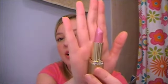And the second color I have is 165. It's called Tickled Pink. And this is a really light, frosty pink. It's very subtle. It's very easy to use on a daily basis. And it's very girly and light pink. Let's see what else. One of my recent favorites in terms of purchases is a brand called Hard Candy.